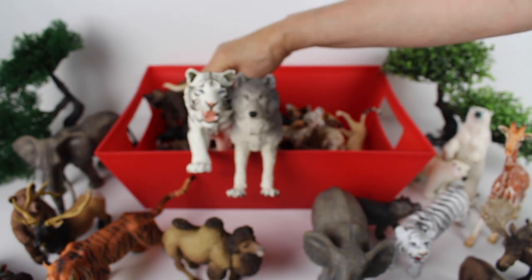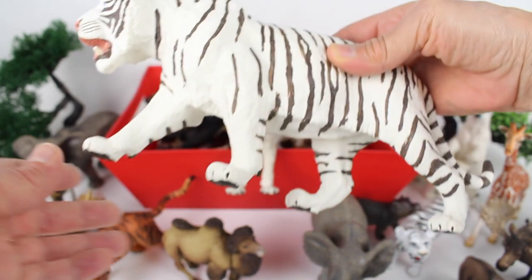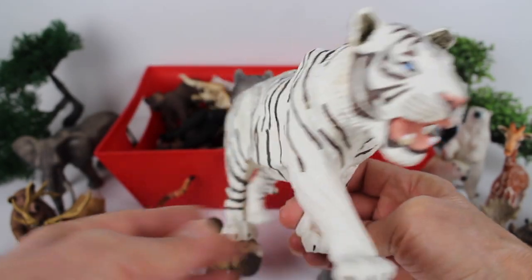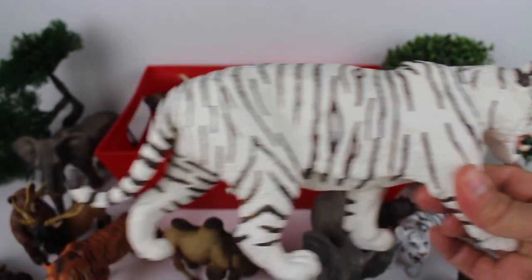Here we have the white tiger. White tigers are not albino. They are actually Bengal tigers. They carry a recessive gene from their parent. White tiger.